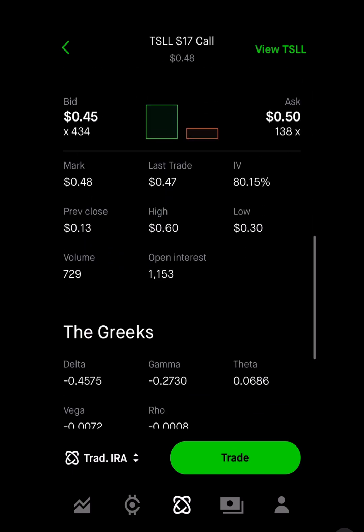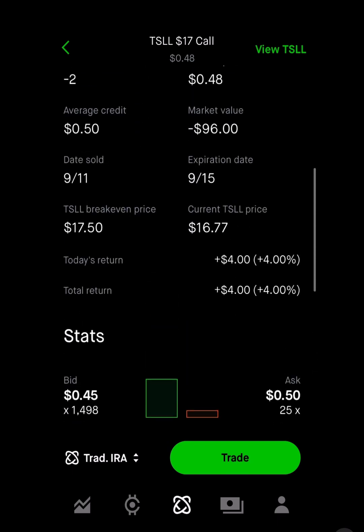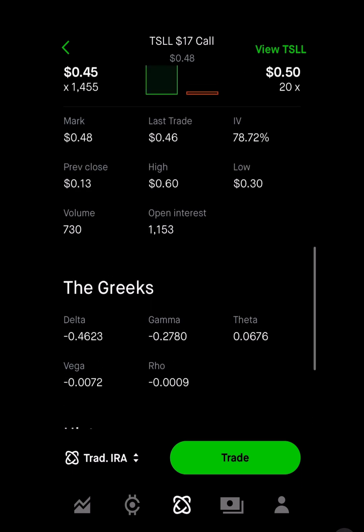So if we come down here and we look at theta, it's going to move at 6.8 cents per day if all things were to stay equal, right? So this is going to lose $6.80 a day. We got paid $50 per contract. And so it's just going to whittle away at it. We did sell an aggressive delta at the 0.46, 0.47. But again, the reason why we did that is we are above our cost basis.